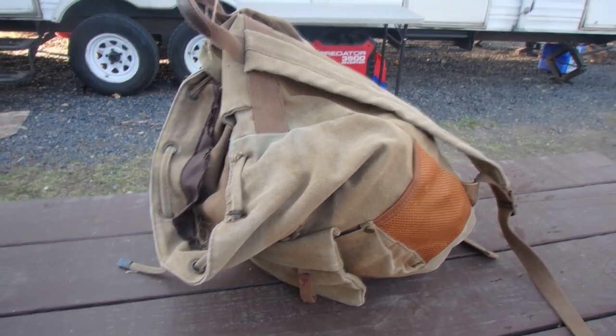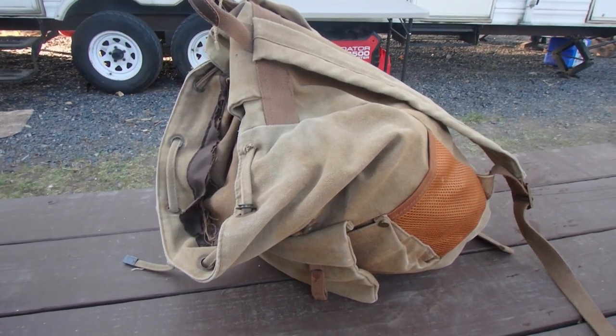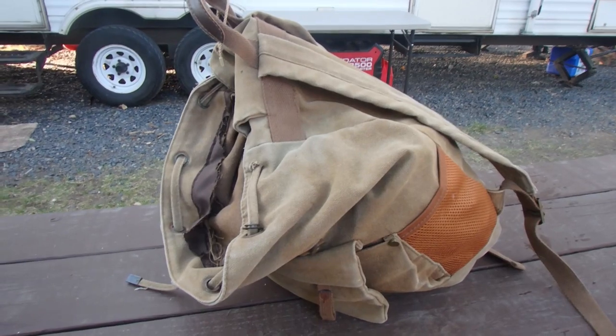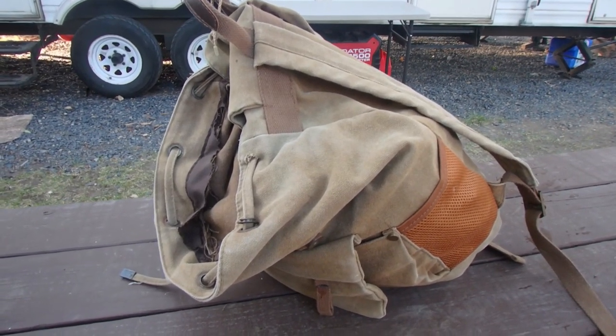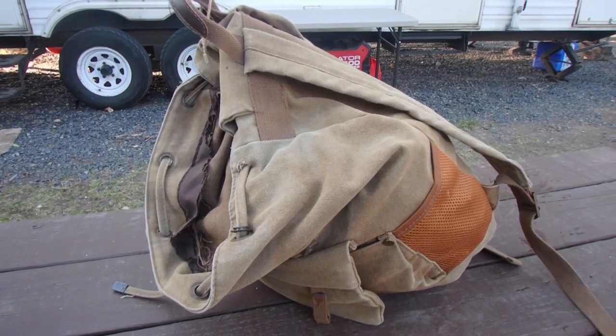Bobby Jaws Jr. here for a rock hounding adventure of a different take. This adventure takes us into Malheur County. And this bag represents some of what we picked up today.